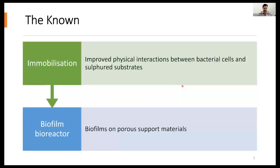So I'll start with what is known. It's known that immobilization is a very traditional methodology for bioprocesses. And a development of that is the biofilm bioreactors, where stubborn biofilms are formed on plastics or these packing materials, which are either suspended or fixed, and the bioprocess is carried out on them. I'm not going to go into much detail on this.